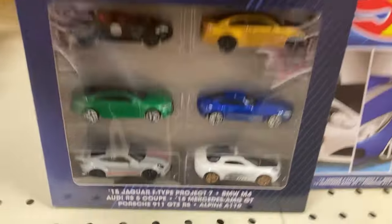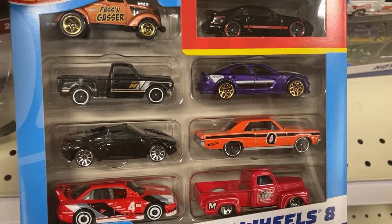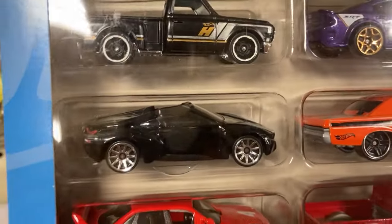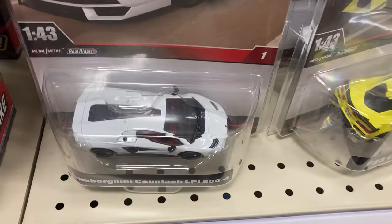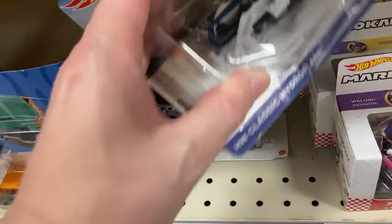The Hot Wheels, Jaguars. Nice purple Charger. I-8 in black. Nice red Ford. Couple of the big ones on sale for 23. Not really much of a sale. One hauler and it's all smashed. I guess you better want that one. You better want to open that one.